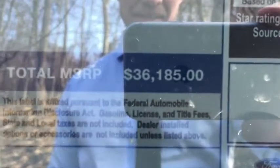Take a quick look at the sticker here. A little hard to see, but basically the only optional equipment on this one here is roof rack side rails. So right there. Sticker for this Edge is $36,185.